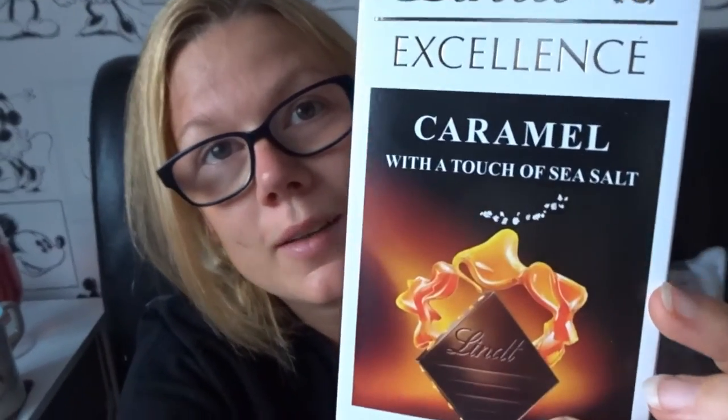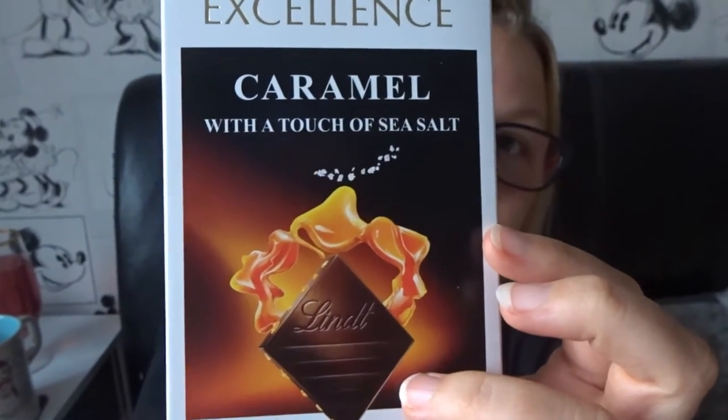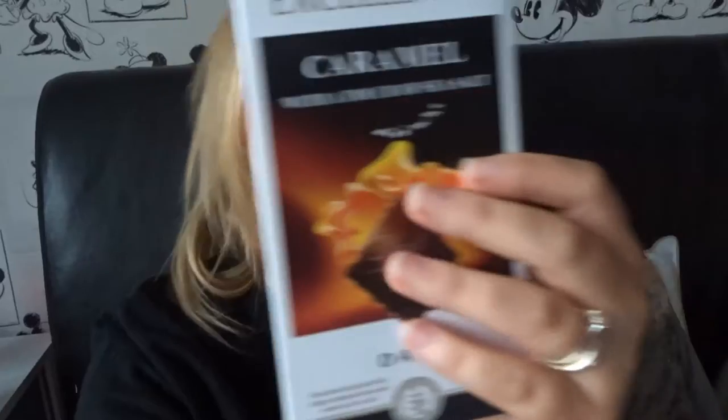So after today, I'm finally happy to be in bed. I've also got, this is my new favourite chocolate at the moment. It's the Lindt caramel with a touch of sea salt. Yeah, I really like this one. And it's dark chocolate as well, which is my favourite. So I'm going to have that with a cup of tea, watch some Criminal Minds, relax.